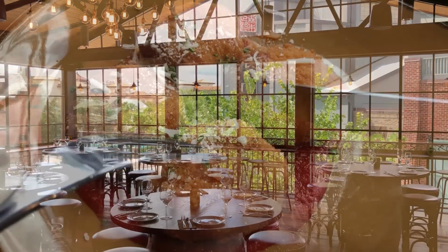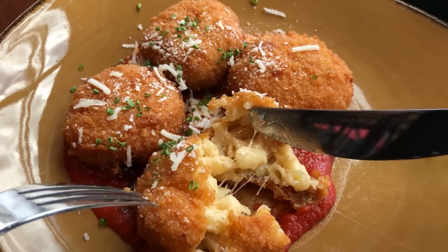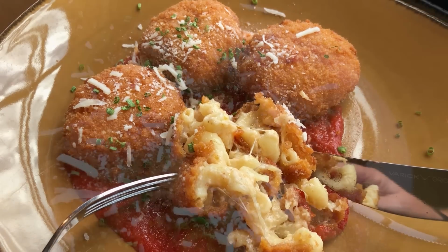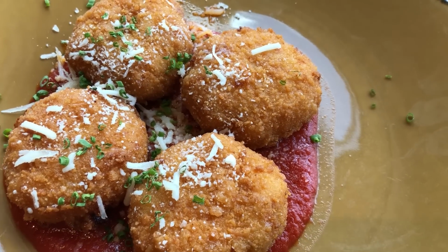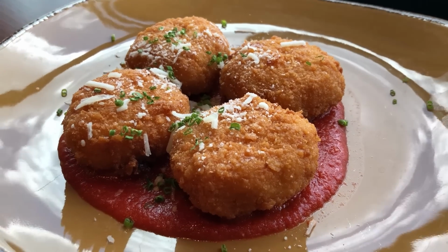The mac and cheese bites here are on sort of the small plates menu. They are Chef Rupert's take on a grilled cheese and tomato soup. It's really, really, really good. They are basically mac and cheese that's fried. They have the same idea on the menu at like Cheesecake Factory and other places, but they're really good here.